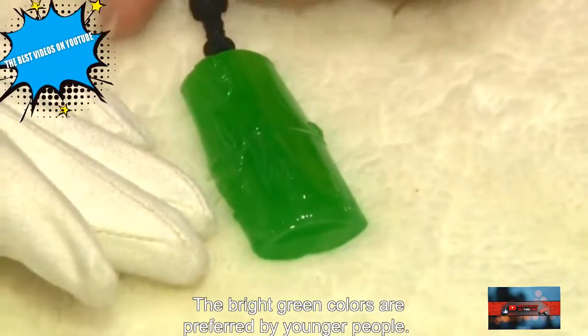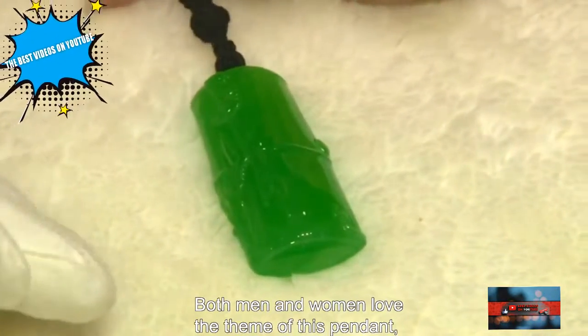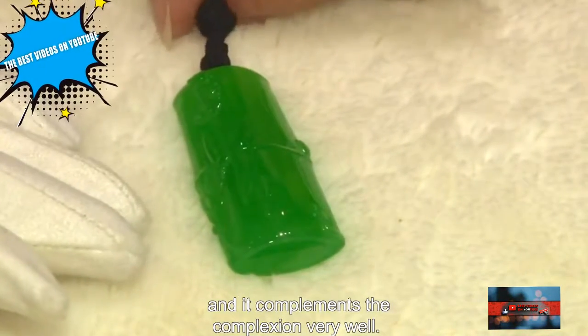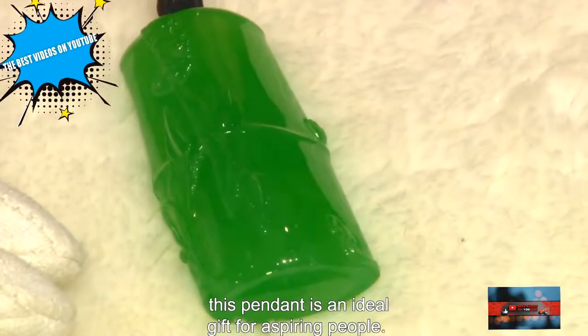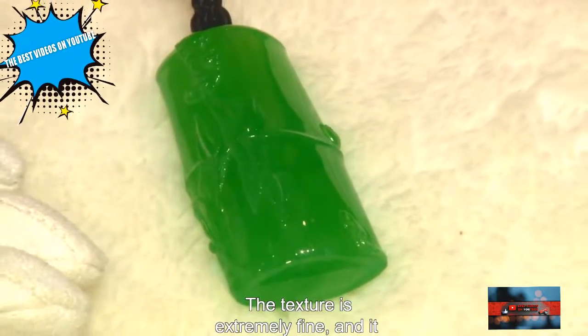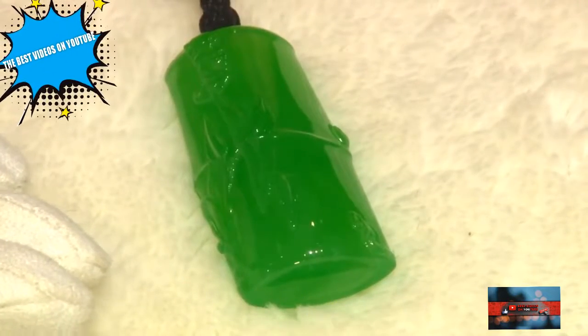The bright green colors are preferred by younger people. Both men and women love the theme of this pendant, and it complements the complexion very well. Since bamboo has positive meanings, this pendant is an ideal gift for aspiring people. The texture is extremely fine, and it allows light to pass through easily.